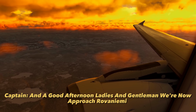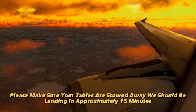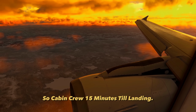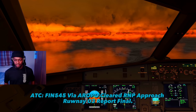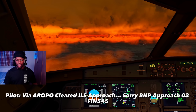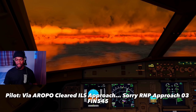And a good afternoon, gentlemen. We're now approaching rather near me. Please make sure your tables are stored away. We should be landing in approximately 50 minutes. So cabin crew, 50 minutes till landing. All right, cool. So let's hit the approach button here. Final approach is set. Finale 545, cleared approach, runway 03, report final. Cleared approach, runway 03, Finale 545.